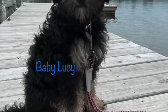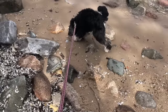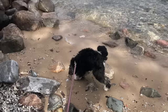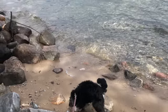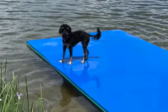You might see that Mini Aussiedoodles love to swim. Some do and some don't. We try to make sure our puppies are introduced to the water, but it doesn't mean they will like it. Lucy will play around the water and go into it if she can walk in, but she's not a huge fan of swimming.